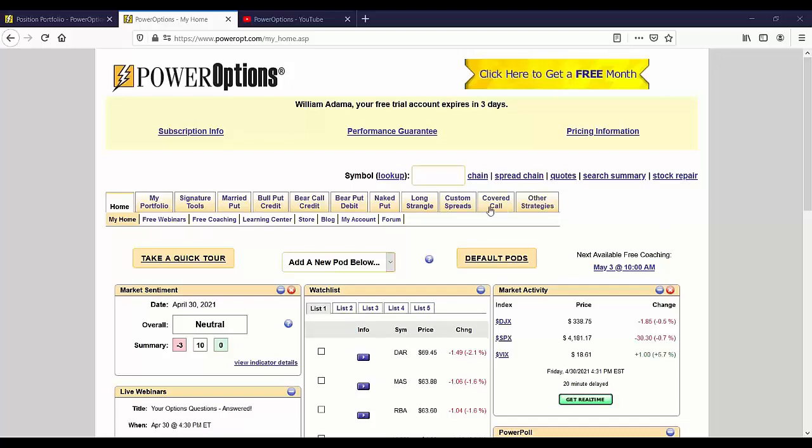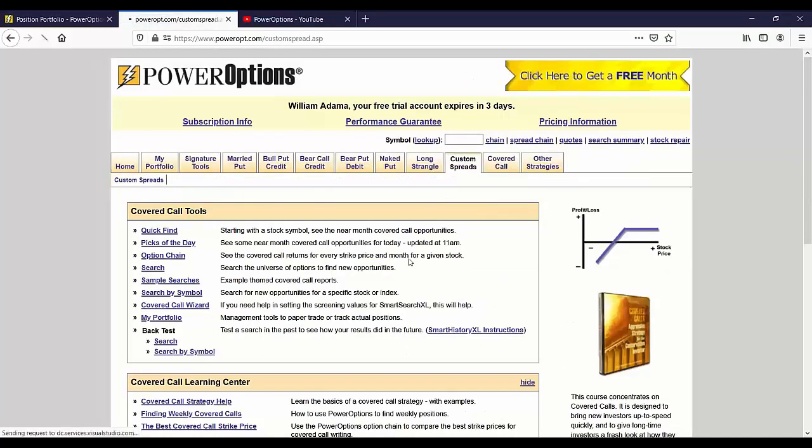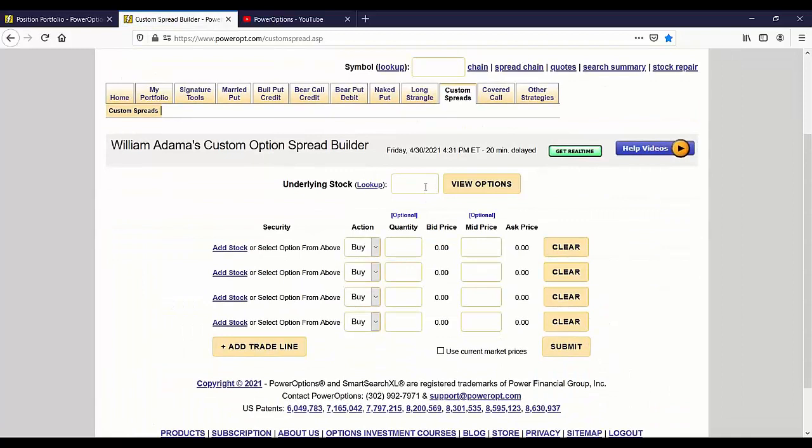Apple 100 at 129.65. Oh, not a covered call. I'm going to go to custom spreads. My apologies. AAPL. So we have Apple. And you said the cost basis here is 129.65, Patrick. Yes, I was saying, but the effective cost per share is 125.95. That is great.